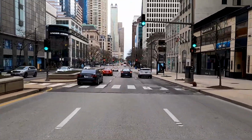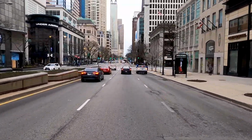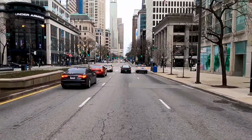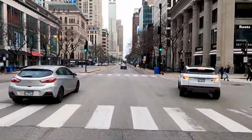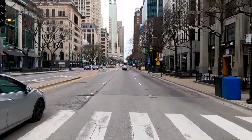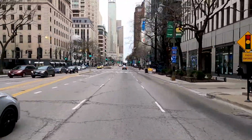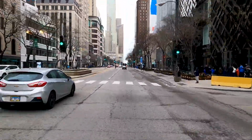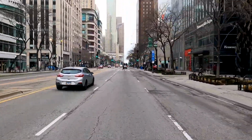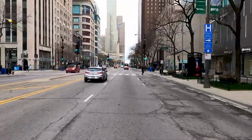The unique combination of buildings on this street will appeal to architecture enthusiasts as well. The Chicago Water Tower, the longest-standing building on Michigan Avenue and a survivor of the Great Chicago Fire of 1871, can be seen while you're strolling if you turn your head skyward. The Wrigley Building and the Tribune Tower are two further architectural gems.